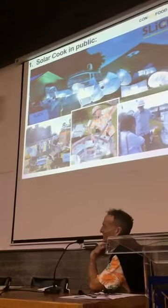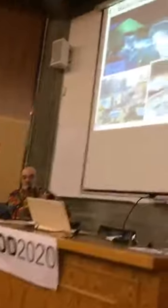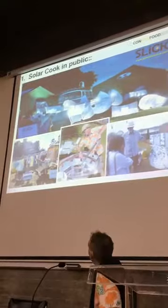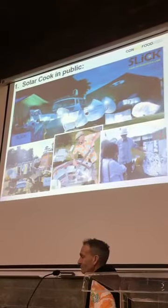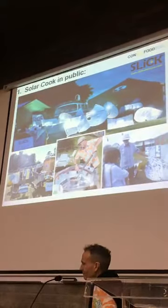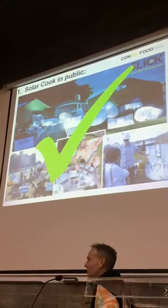So each summer we go to a large festival called the Green Gathering, over 4 days, and 4,000 people attend. We set up a solar cooking display, even at night, as you can see at the top. We talk to people, and they come and try the solar cookers and try some of the food. Over the 4 days, we generally get to speak to between 600 and 700 people. And so we think this is a very successful way of infecting people with the solar cooker virus.